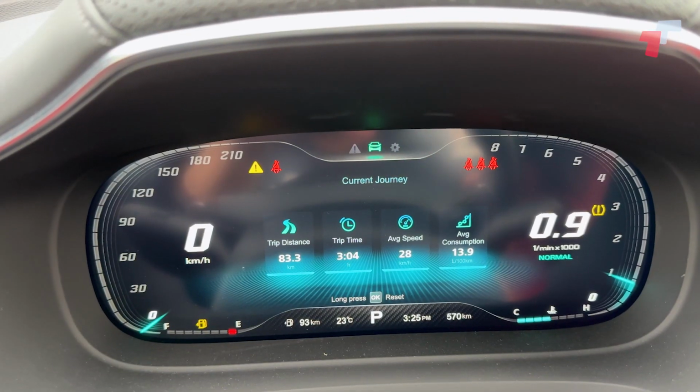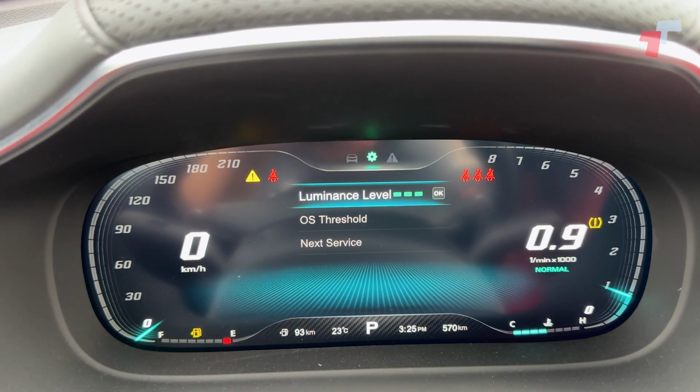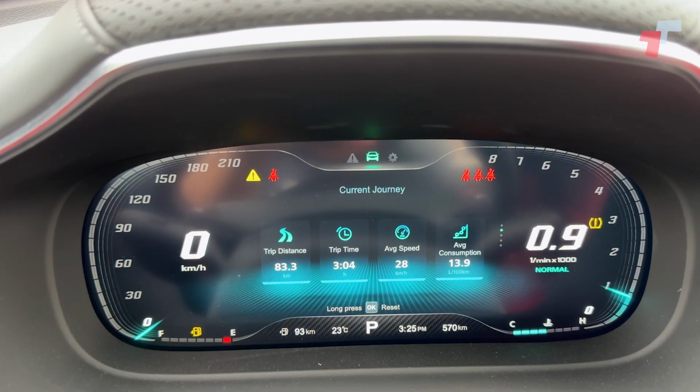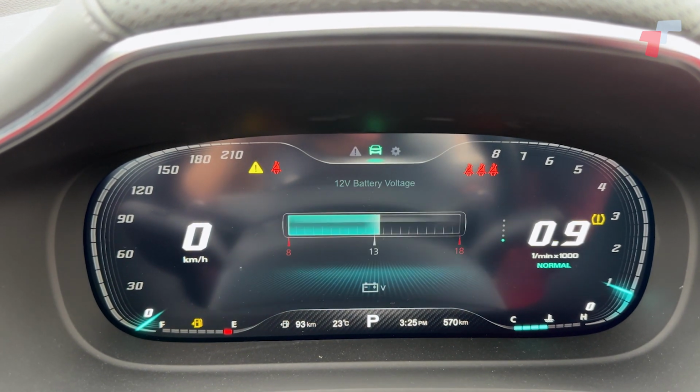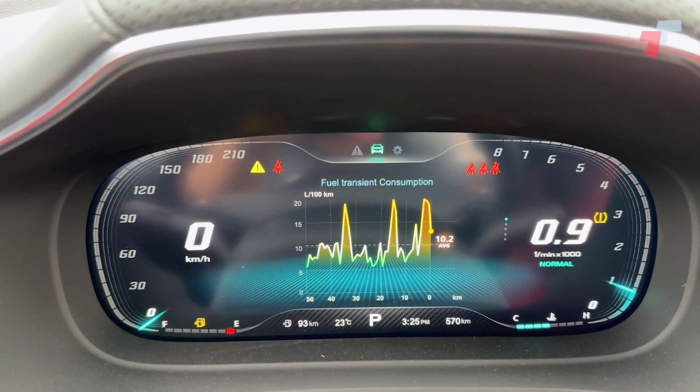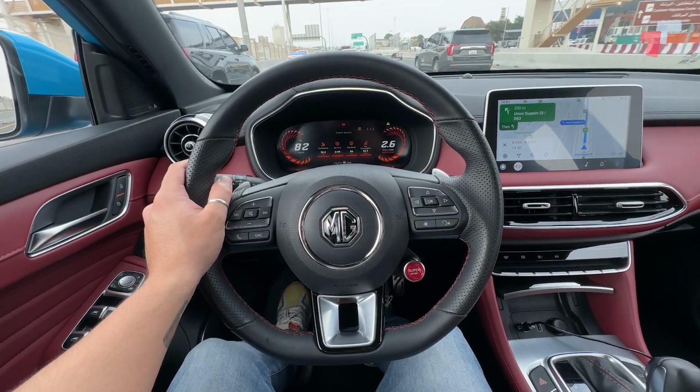Because again, coming back to the software point, you've got this great display here, but you've only got 3 settings: 1, 2, 3. That's it. All you can see is your notifications, your current journey, or a few settings of the car. To me, it renders the beauty of the display moot. It's absolutely underutilized. Apart from criticizing the software, which does need some work, the rest of it is absolutely grand.